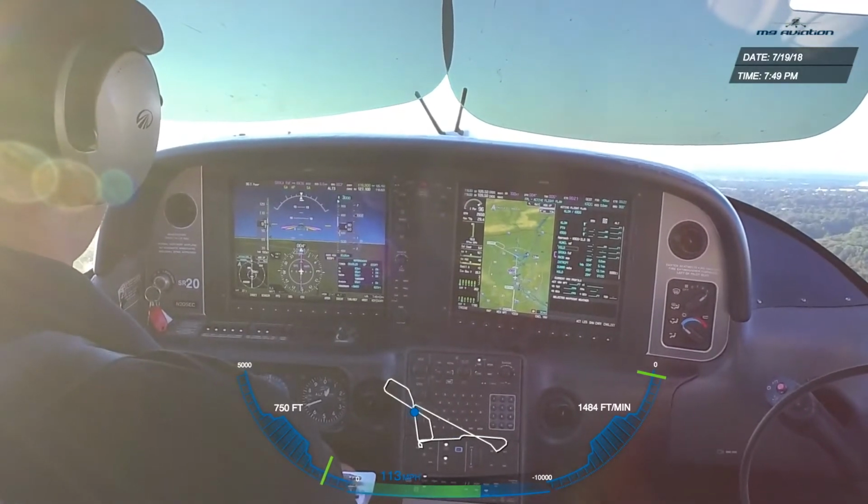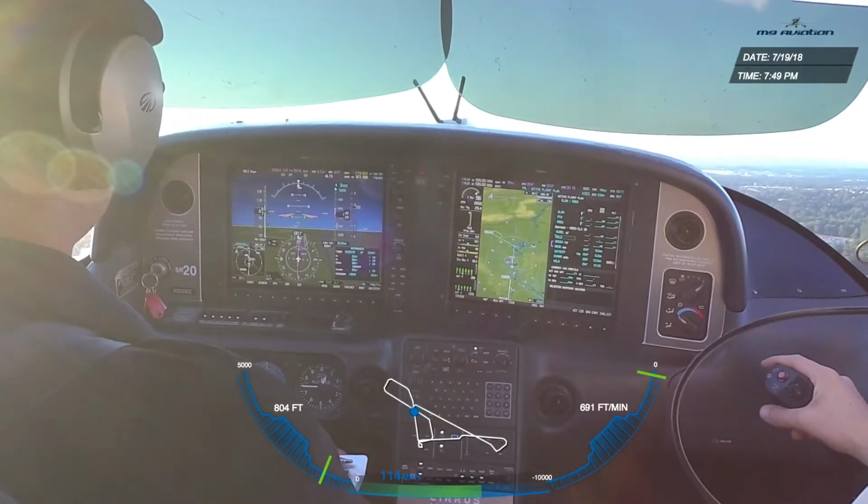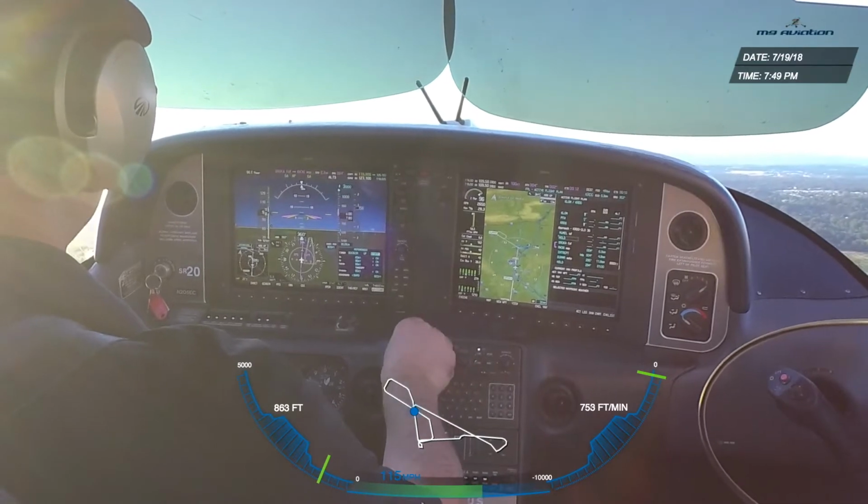Flaps up. Pitch up. Reading approach, 5 Echo Charlie going missed. Tower, 5 Echo Charlie going missed. Roger.